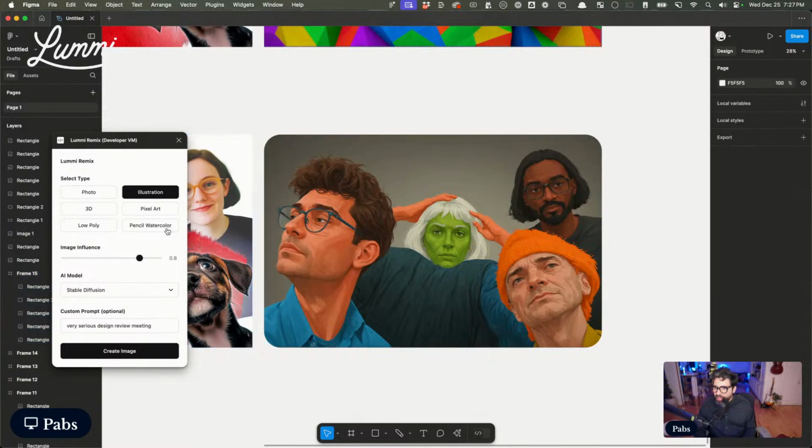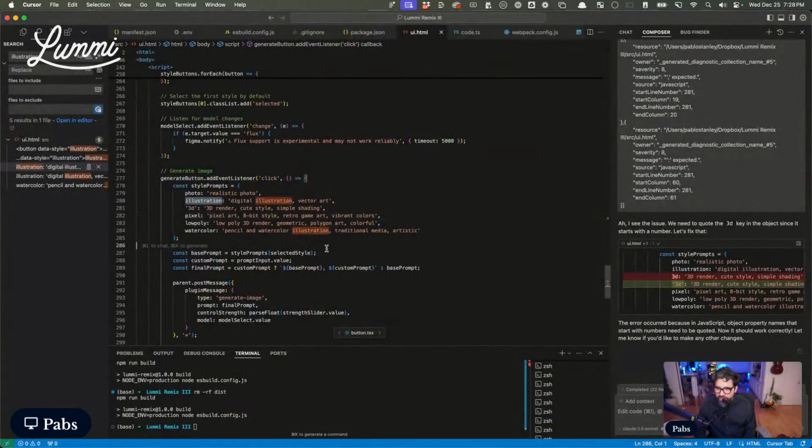Hey, but it's working. Something in pixel art is something in this. Maybe it's retro game art. Maybe that's actually being flagged. Bit style pixel art. Yeah, maybe that's being flagged by the moderation. So let's try it again.